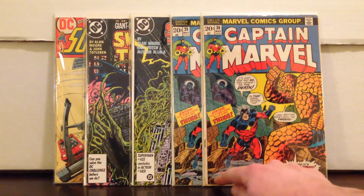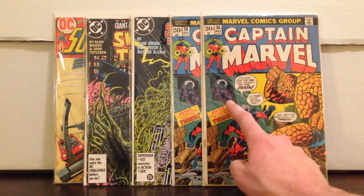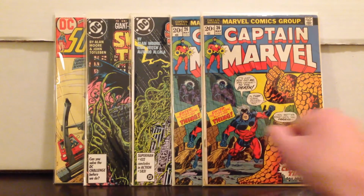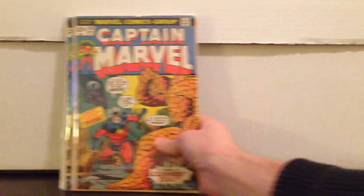I believe one has a detached staple. You know, $4 each for the first appearance of Death, who most likely will appear in a movie at some point. It's got a very early, I believe this is the first cover as well. First Thanos cover. And you can see Death in the back. I mean, for $4 each, I'm going to pick those up. Captain Marvel 26.